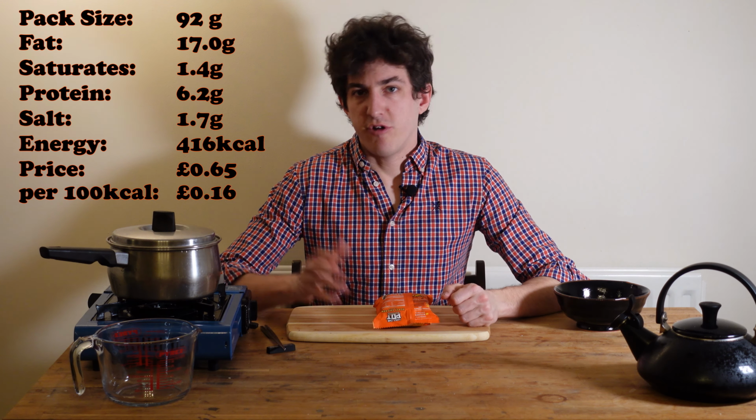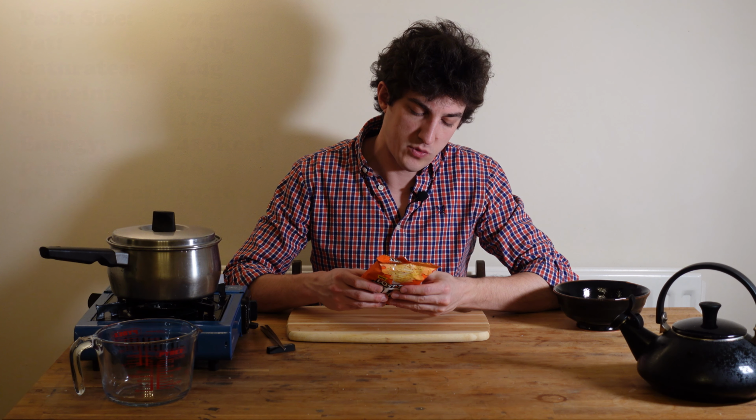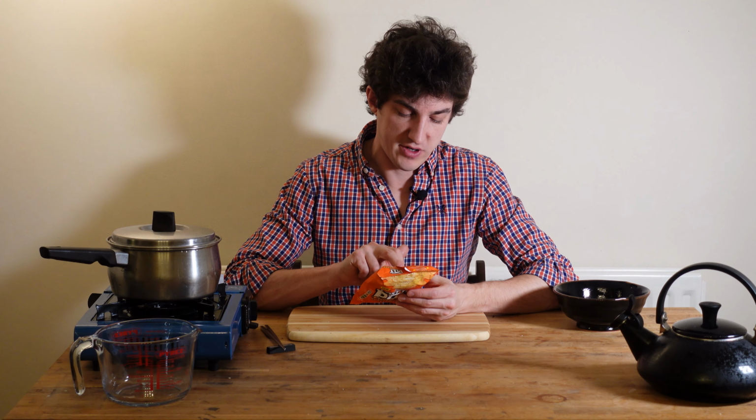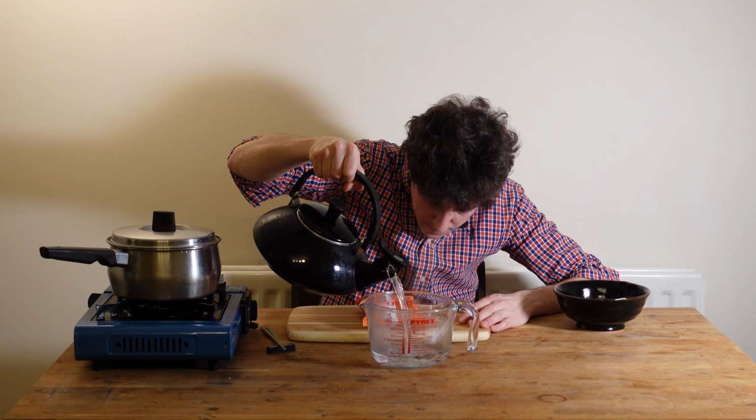Let's move on to the preparation of the noodles. Add noodles to a pan of 250 ml of boiling water, stir in sachet contents, reduce heat slightly, simmer for 3 minutes, dish up and enjoy. So there's no draining needed, you don't need a sieve. They also give the option of a microwave, so that's really good. Something that we haven't seen on the Asian noodles so far.